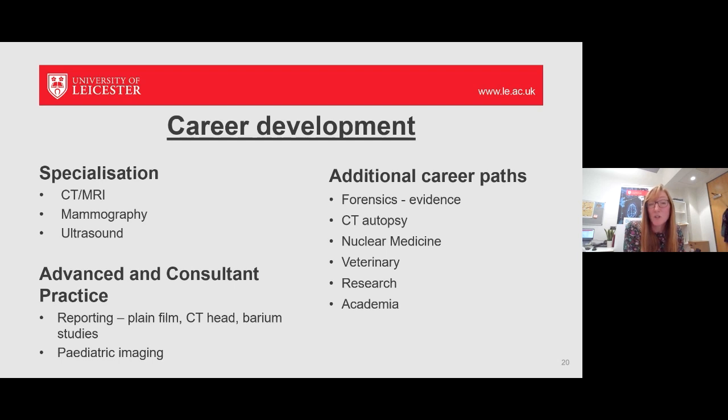So other additional career paths are nuclear medicine, veterinary radiography. You can go into research, or you can come into academia as well and help teach the next generation of radiographers. It's a really wonderful career with lots of different avenues that you can go into, and I love it. So I would love you to come and join us.